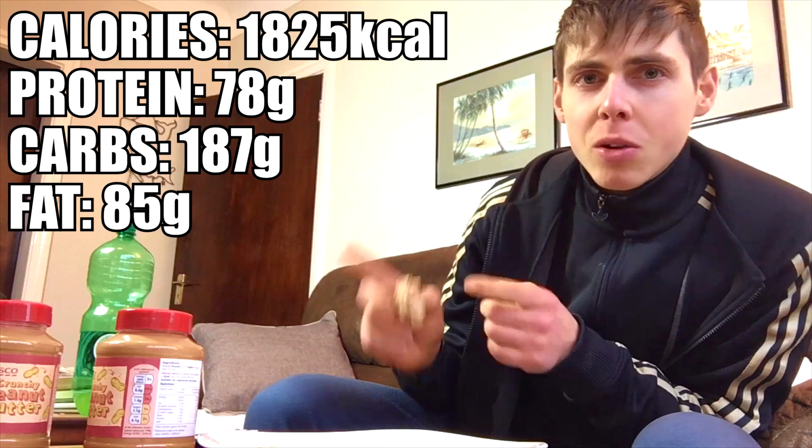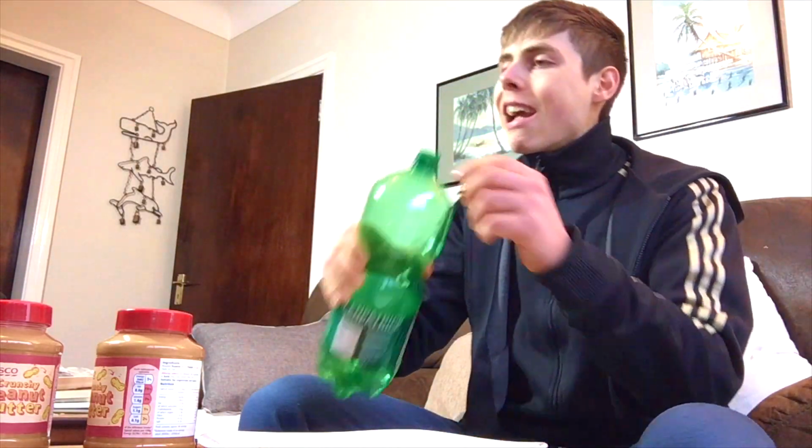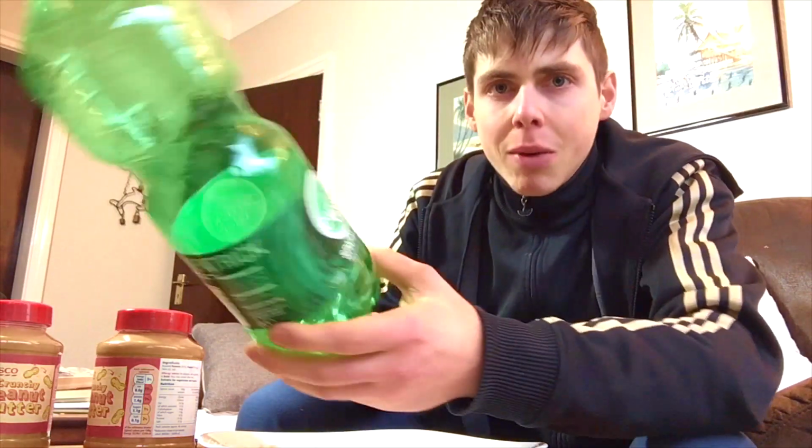Macros for that meal will be right there. You seem to like when I put them in the corner as I go. So yeah, this is the last bite. Here we go. God, I literally went through like a liter and a half just with that. They were very salty. So yeah, that is the first meal. God knows how many calories I'm gonna have, but I will check in with you at meal number two.